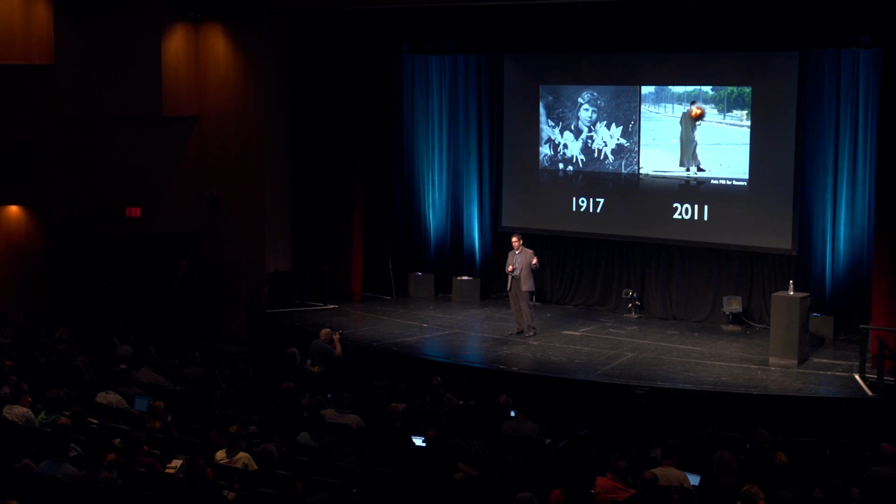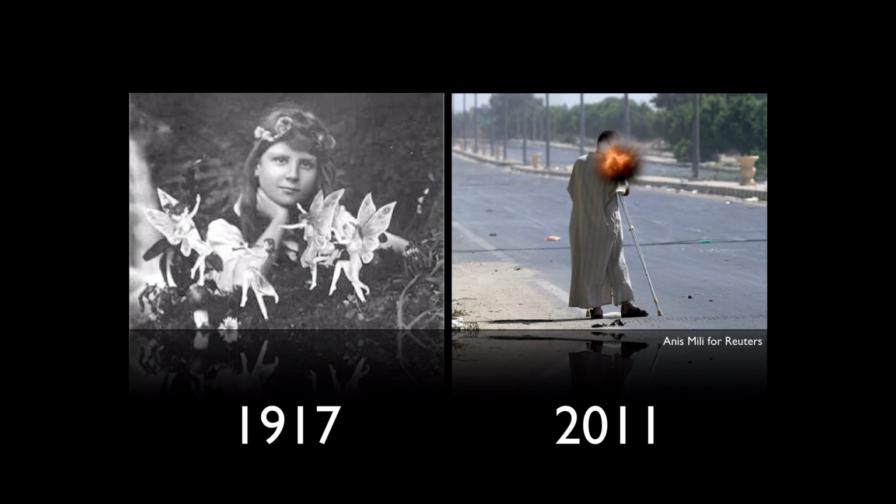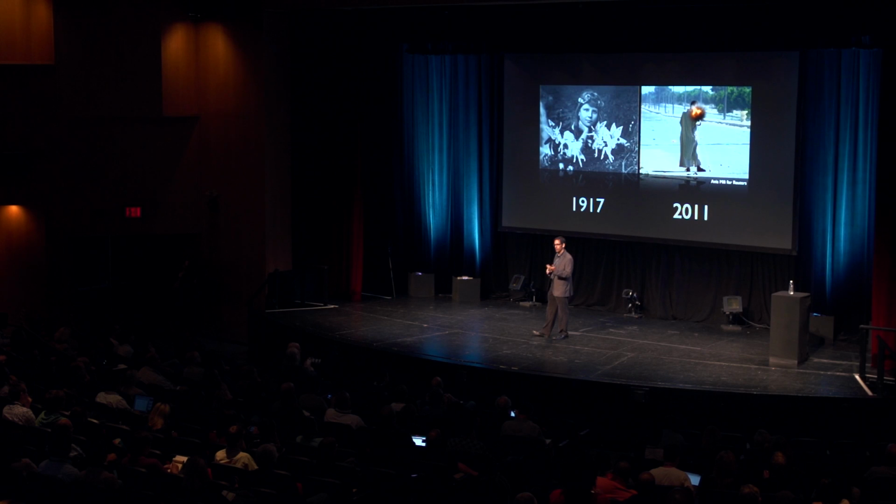Now we fast forward to the present, and you look at the second image from 2011. This is a news photograph that was published by Reuters last year, and it appeared on their homepage as a photo of the day. It depicts someone in Libya with an RPG launcher on their shoulder as they're firing.